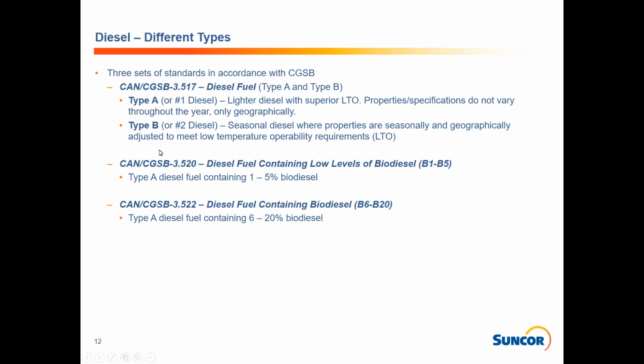Number 2 diesel, or type B. This is the diesel that we're used to. This is the diesel you would find at a pump or a station. This is the stuff you would put in your truck. Seasonal diesel, this is where properties are seasonally and geographically adjusted. You'll hear the term summer diesel and winter diesel. It's not what we really call them, but there are differences throughout the year. Typically in the summer, you'll have diesel that's a little bit heavier, because those heavier molecules are the ones that we take out in the wintertime to prevent clouding and waxing, but more on that later.